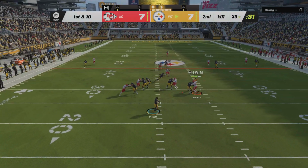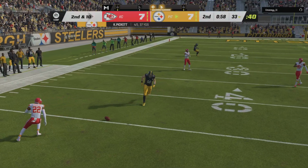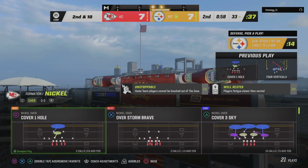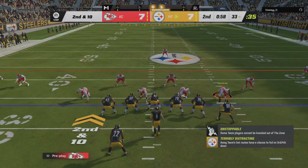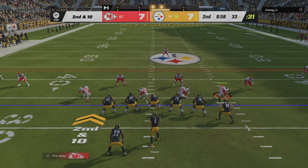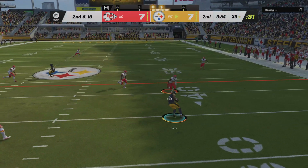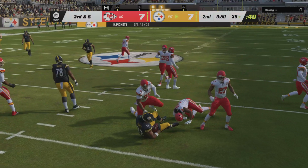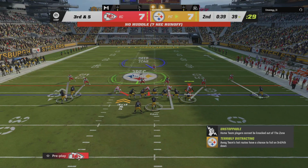On 1st and 10, it's Pickett. And an incomplete pass. That'll stop the clock here with just under a minute to play in half number 1. After the incomplete pass, here now is 2nd and 10. Pickett back to throw. He gets it complete to Harris. 5 yards. Now it's 3rd and 5. They'll need 5 on this play to move the sticks.